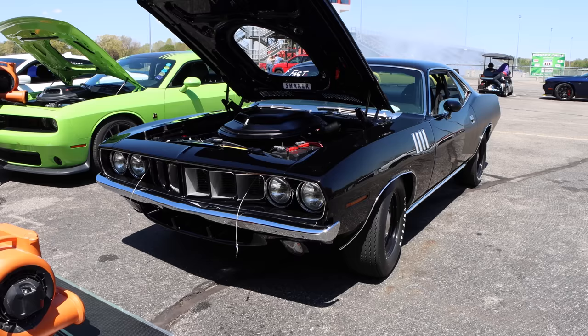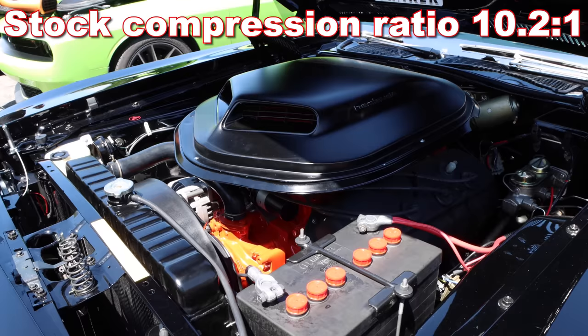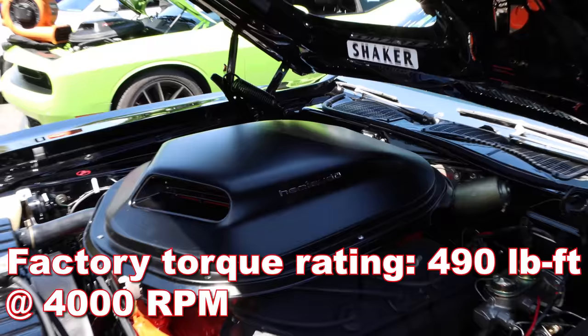But in all seriousness, under the hood is a 426 cubic inch Hemi V8. From the factory, it had a compression ratio of 10.2 to 1, and it was very underrated at 425 horsepower at 5,000 RPM and 490 pound-feet of torque at 4,000 RPM.